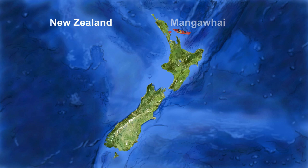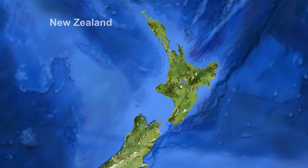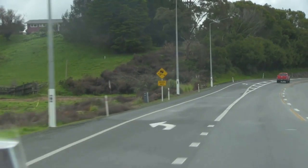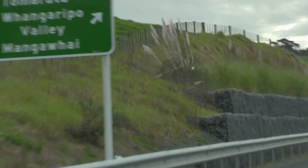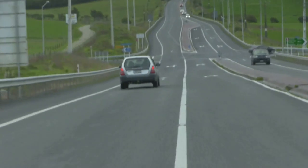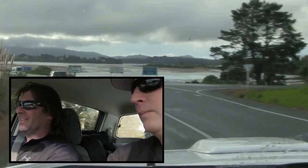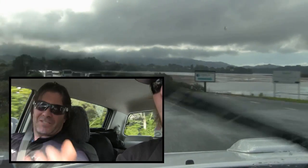Located in the upper parts of New Zealand's North Island, Mangawhai is one of those little hidden gems you find, like many others, tucked away and just off the main highway. Super excited about going fishing out there. This is Paulie's country.